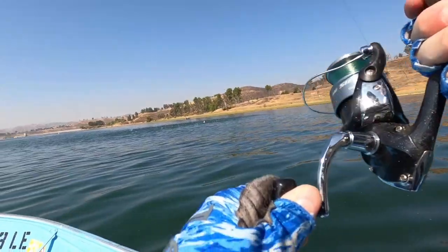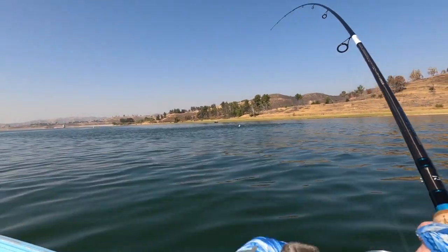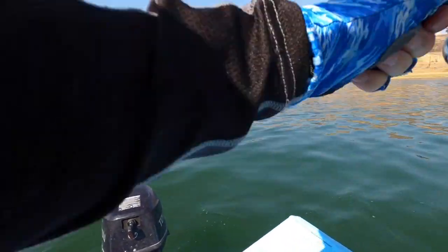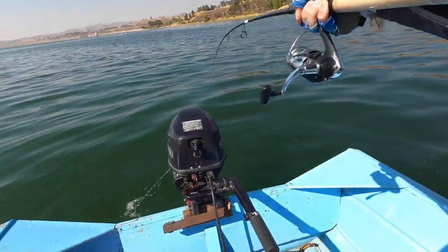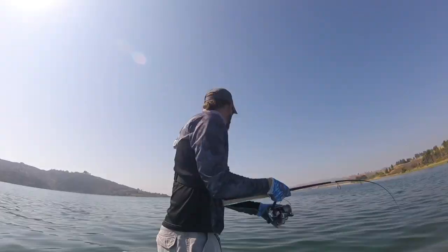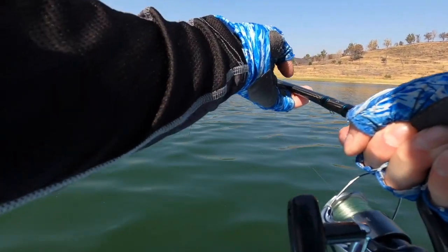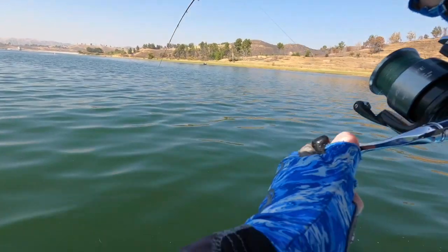Got him? Yeah, he's coming towards me. Yeah. Look at that. Still going. Now, stripey. Stripey, baby. Not like the boat. Another 7 pounder, probably. Good fish.